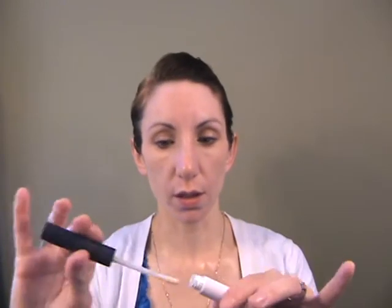And then I'm going to use the NARS Eye Primer. Love this. Probably should get a backup of this while I'm thinking of it. I got a new NARS eye pencil I'll show you too.